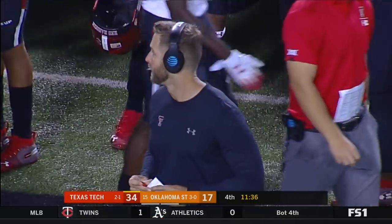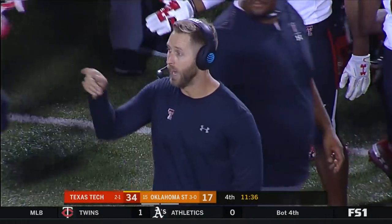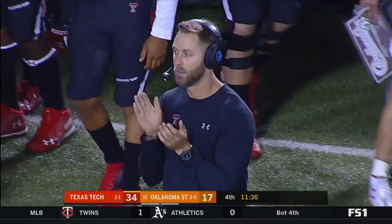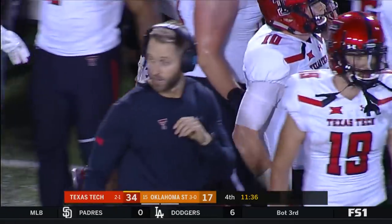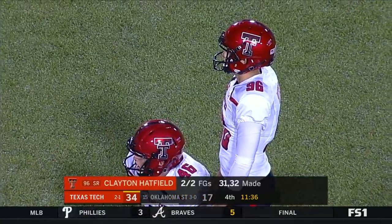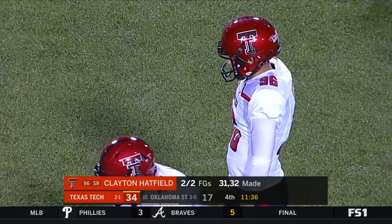Well, I think we can get some high drama there on that play. I think they said, hey, look, these guys have jumped. And hey, we're up by 17. See if they jump, and they'll go with the field goal here. And it's from 37 yards out.